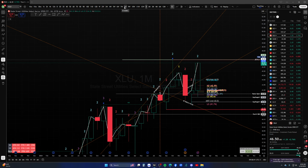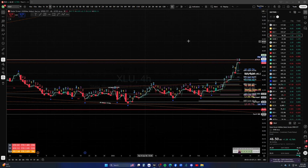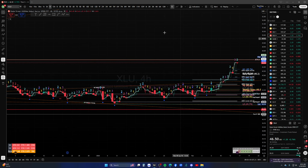Beautiful. The weekly 3-2 continuation. Nice utilities. And the daily close 2-2 continuation. Time frame continuity is to the upside. As of right now, no entry. We can wait for something on the 4 hour, but right now utilities are strong and gone. Trying to find some stocks that probably have some inside 4 hours, or probably have an inside day. I don't know any off the top of my head. That will be for you to find some utility stocks and see if there's an entry on any of those.